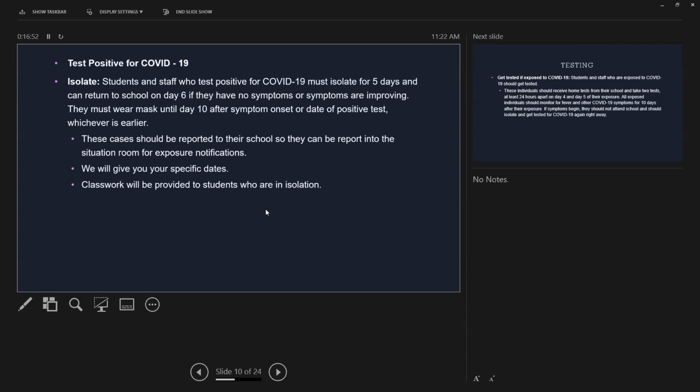What happens if a child tests positive for COVID-19? So if a student or a staff member tests positive for COVID-19, they still have to isolate. Students and staff who test positive must isolate for 5 days and can return to school on day 6 if they have no symptoms or symptoms are improving. They must wear a mask until day 10 after symptom onset or date of positive test, whichever is earlier. So they still have to wear a mask if they come back on day 6 through day 10.